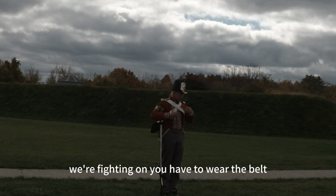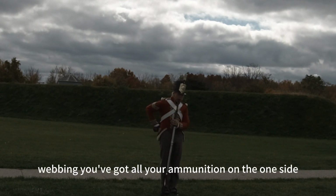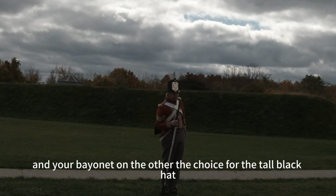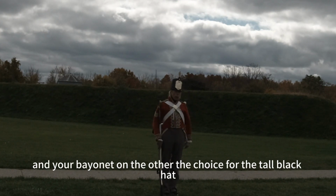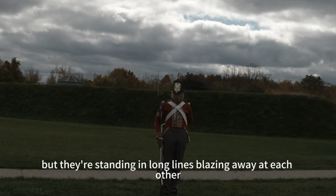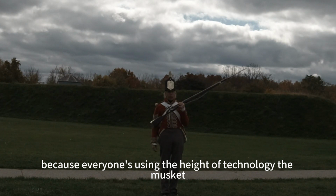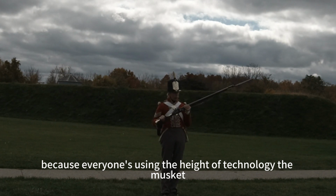You have to wear the belts because it holds on to your stuff. Later on in warfare, it's referred to as webbing. You've got all your ammunition on the one side and your bayonet on the other. The choice for the tall black hat, well, it's the most fashionable thing to wear. But they're standing in long lines, blazing away at each other, because everyone's using the height of technology, the musket.